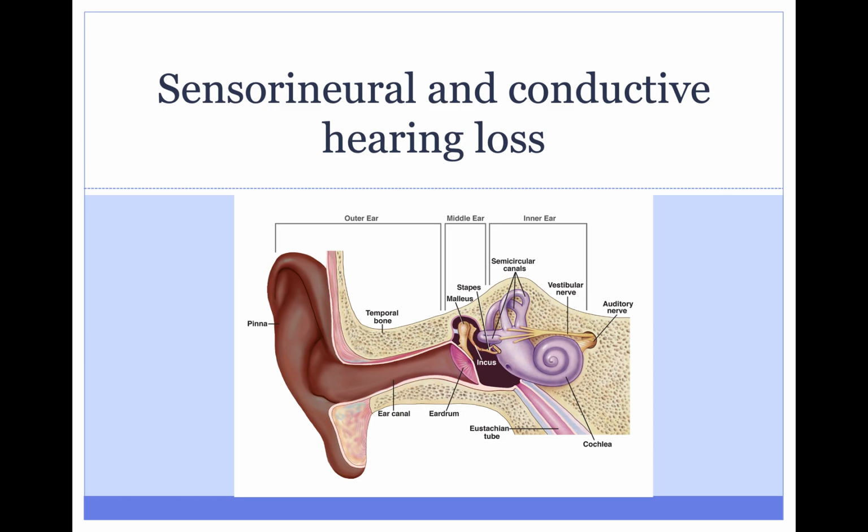Now, sensorineural and conductive hearing loss can be understood anatomically. So, conductive hearing loss is due to pathology of the outer and middle ear, whereas sensorineural hearing loss is due to pathology of the inner ear, mainly the cochlea, as we see here. I just want to point out the outer ear consists of the pinna and then the ear canal, or the external auditory canal. These structures collect and transmit sound waves to the eardrum, and the eardrum is attached to the ossicles, which are the three small bones inside of the middle ear that help to transmit sound waves from the external auditory canal to the cochlea.